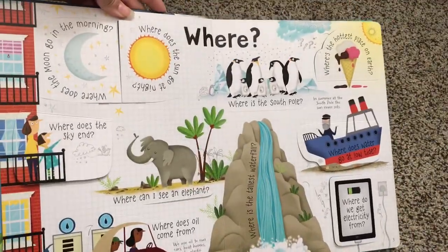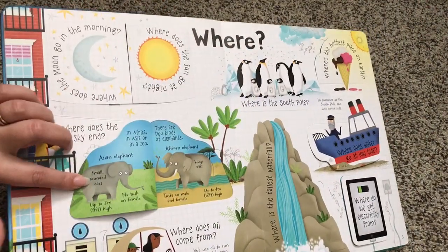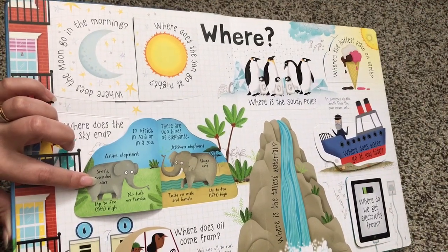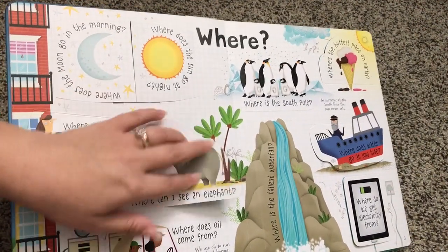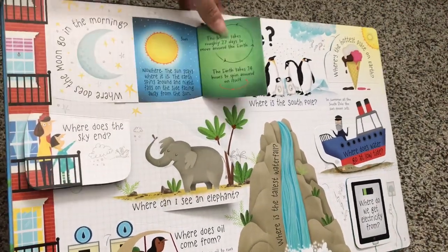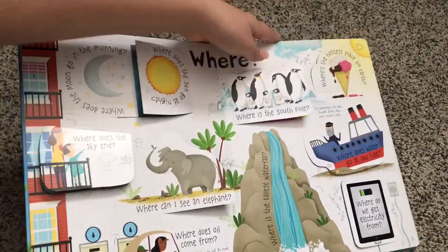So let's see, where can I see an elephant? In Africa, in Asia, or in a zoo? There are two kinds of elephants. And then it goes through and talks about the two different kinds of elephants. So it has good questions about different animals in the world.